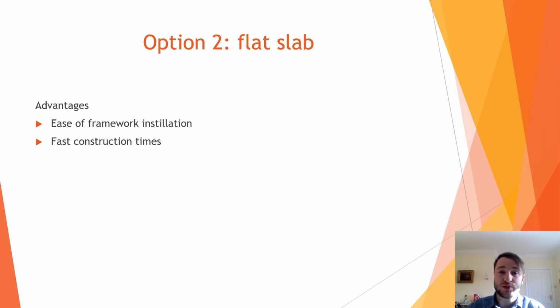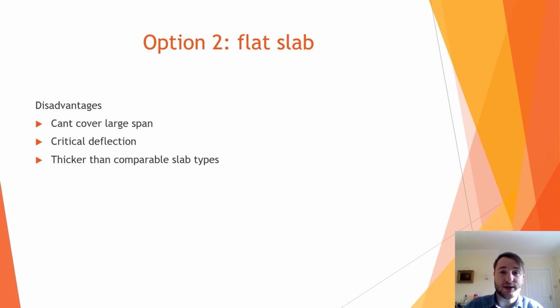The second type we chose was flat slab. This is very popular in construction due to its ease of formwork and quicker build times. However, the downside to flat slabs is that they cannot cover larger spans. Also, in flat slabs, the middle strip deflection can be critical. This means it's not suitable for brittle finishes. Lastly, flat slabs are considerably thicker than comparable slab types.